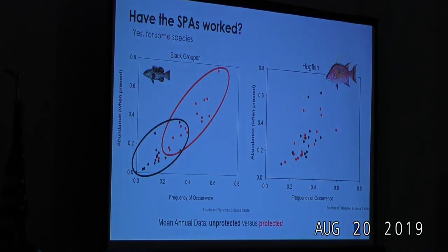Now, I want to just continue on with another example here, and in this case, there's the black grouper and the hogfish, and these figures are showing the mean annual abundance of these species. The black again refers to outside the protected areas, and the red refers to within the protected areas. And so what you see on the x-axis is how common they were observed within the stations, and this is the relative abundance of these species. And so you can see for the black grouper, there is a really nice indication that within the SPAs there was a lot of response. And this also is only for species that are at the legal size of capture. And so what we saw was a dramatic increase, whereas you don't see that for the hogfish.